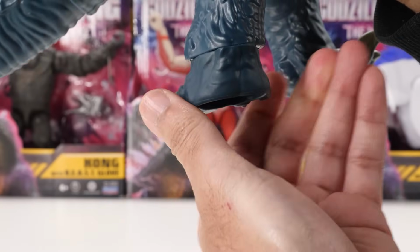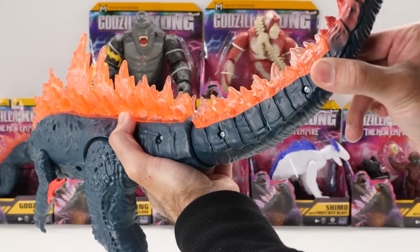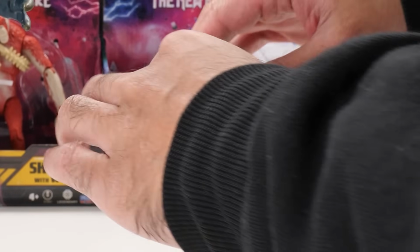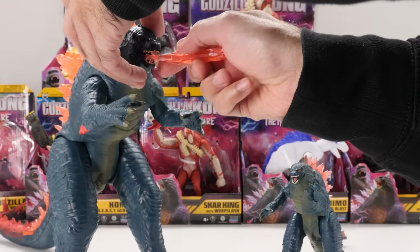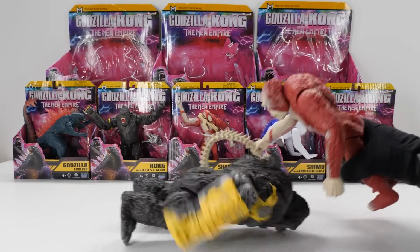His feet swivel around a full 360 degrees. His tail has a ball joint, which gives you a nice range of motion. His tail can also be fully rotated. It's a huge missed opportunity that they didn't bother including Godzilla's atomic breath accessory. Come on, Playmates. Let the battle begin.